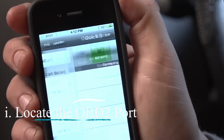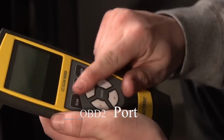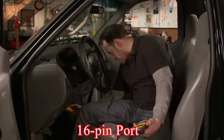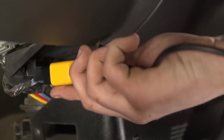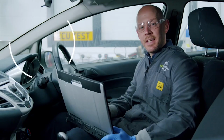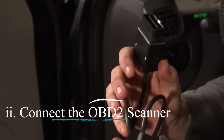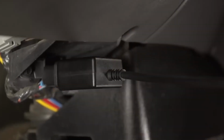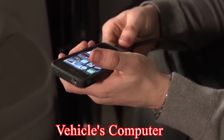Step 1. 1. Locate the OBD2 port. This is usually found under the dashboard on the driver's side of the vehicle. It's a 16-pin port that allows an OBD2 scanner to interface with the vehicle's computer system. 2. Connect the OBD2 scanner. Plug the scanner's connector into the OBD2 port. Ensure the connection is secure to facilitate accurate communication between the scanner and the vehicle's computer.